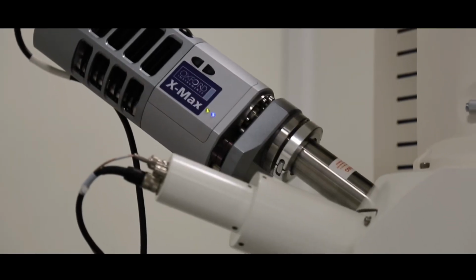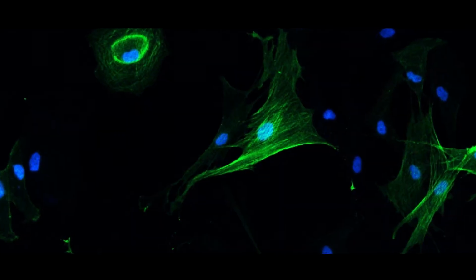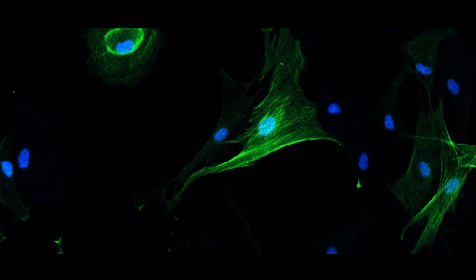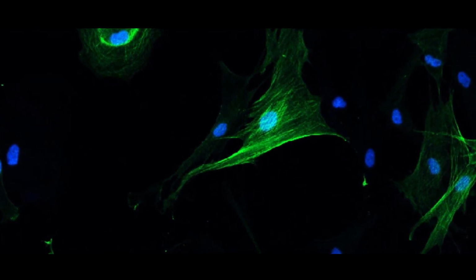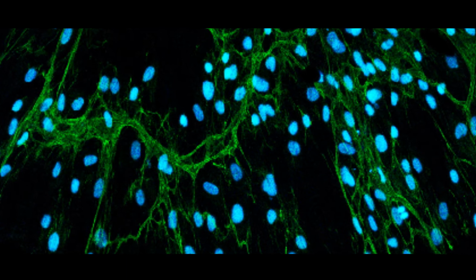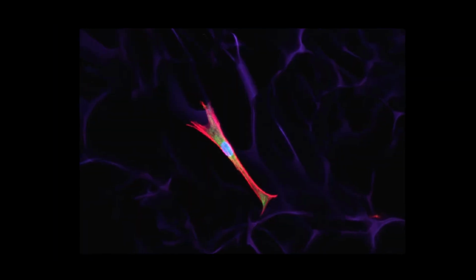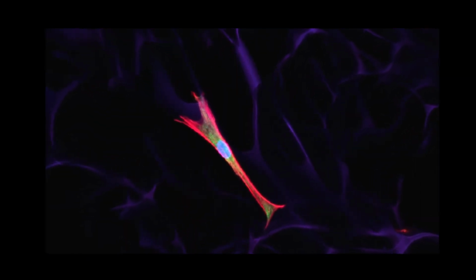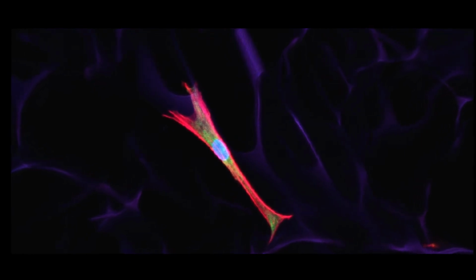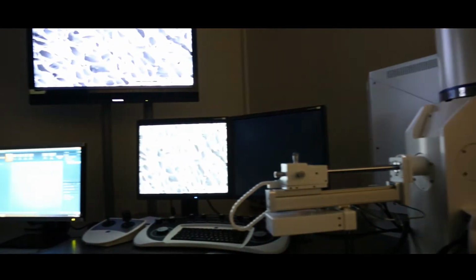We can also assess the health of the cells by labelling specific structural proteins using fluorescent antibodies. Here, a protein called alpha-smooth muscle actin is highlighted in green and the cell nuclei are shown in blue. In this image, a different protein called fibronectin is highlighted in green. Here, we can see a single fibroblast cell adhering to the pore walls within a cryogel. Viewing the scaffold using a scanning electron microscope reveals the pore structure in exquisite detail.